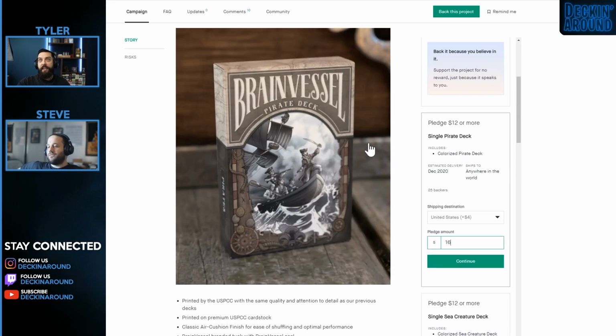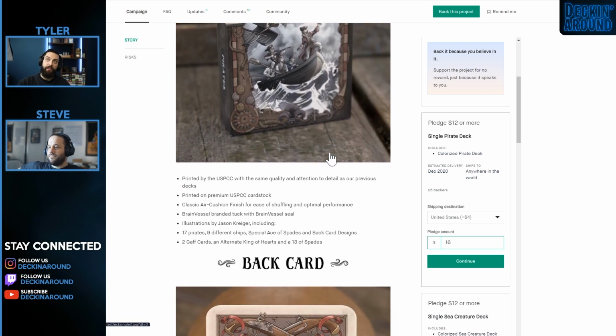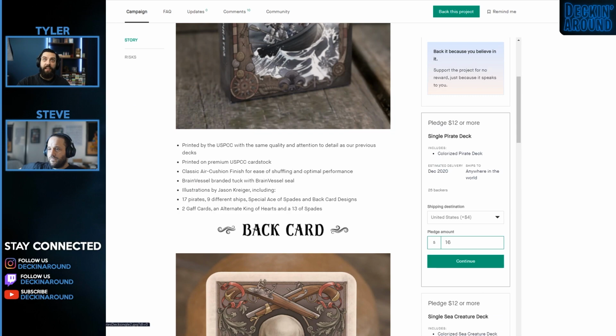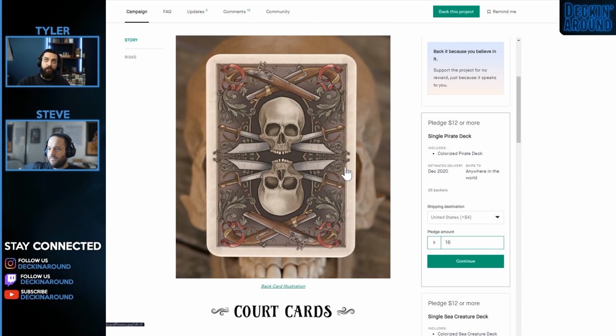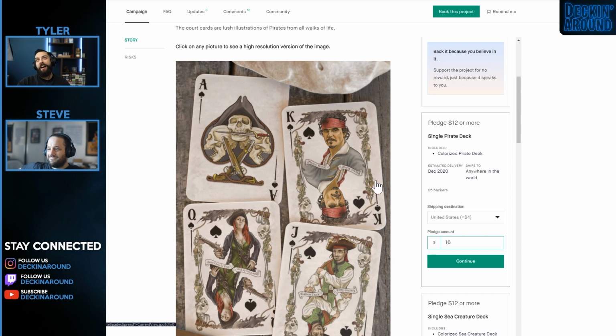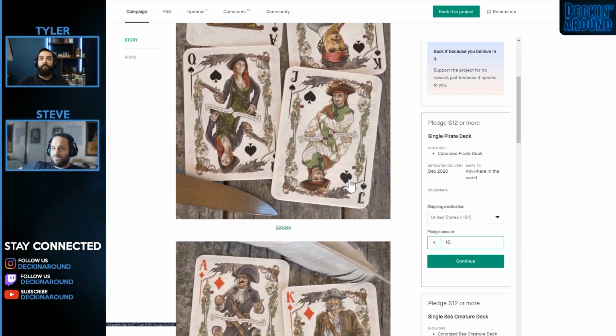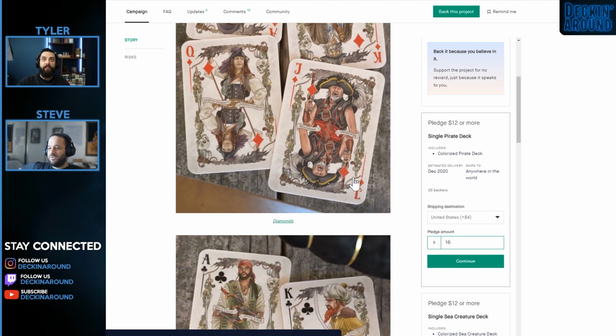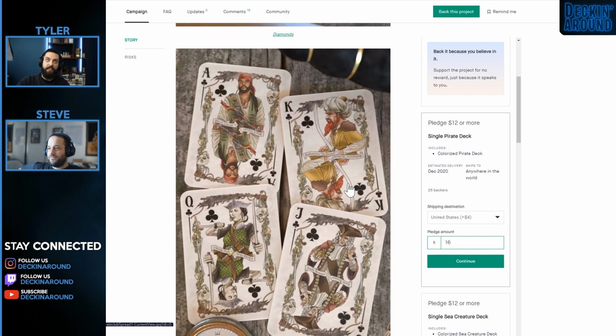$16 shipped for a full custom deck, printed by USPCC, fulfilled by I don't know yet, but out the gate giving you good specs there. Interesting card back. I know it's not your style, Steve, with the skulls, but it is what it is. I mean, it's a pirate deck. You can't get around skulls when you're talking about pirates. No doubt. I do like the artwork too. Still pretty cool. Not photorealistic, but a really good looking design to it.